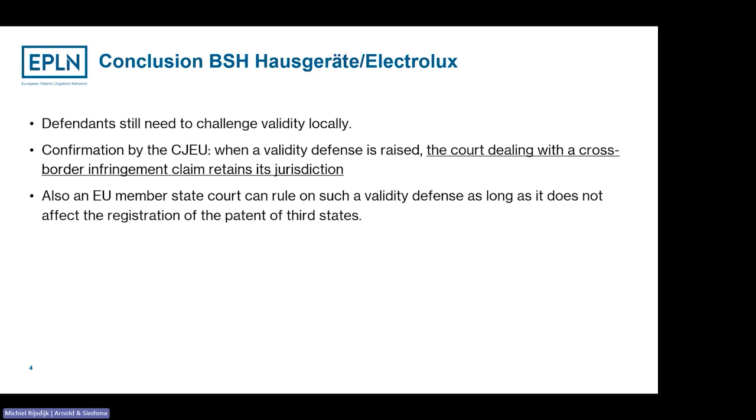More precisely, the court held that Article 24 of the Brussels regulation, which grants exclusive jurisdiction over patent validity disputes to the national courts of the country where the patent is registered, does not stand in the way of infringement actions in other European Union states, even when validity challenges are raised as defenses or counterclaims in those actions.